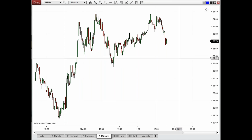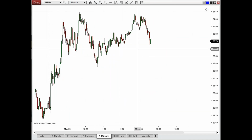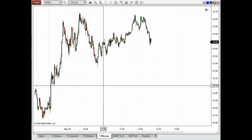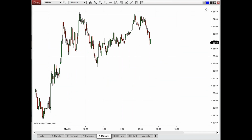So yeah, I mean, this looks like it could do another pullback in here on the 1 minute. I'm a little bit delayed, you guys. This isn't a live chart on here. I think it's like a 10-minute delay here. But that could go and do another pullback, another pull higher.